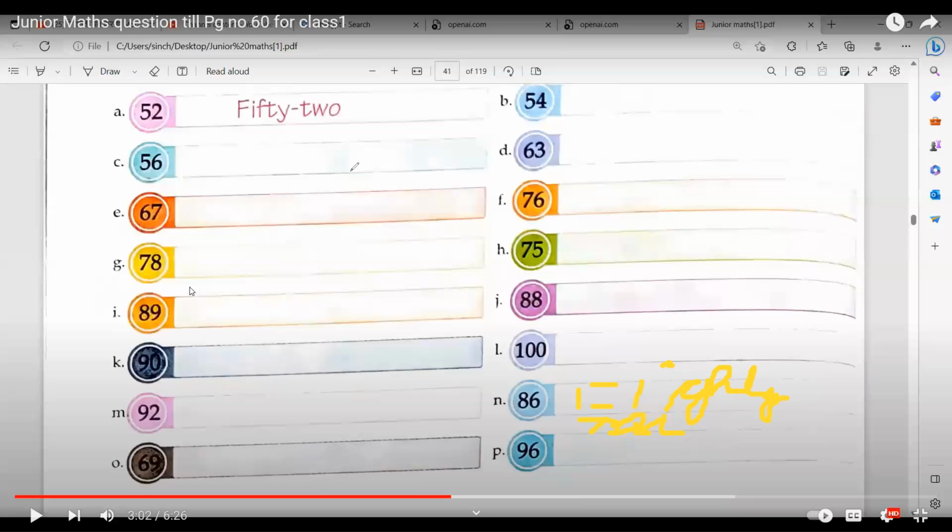Eighty then? What is the spelling of 6, beta? Dattatreya, unmute yourself and tell me the spelling of six. S-I-X. Okay, very good. Now write the next one, this one. Write number O.